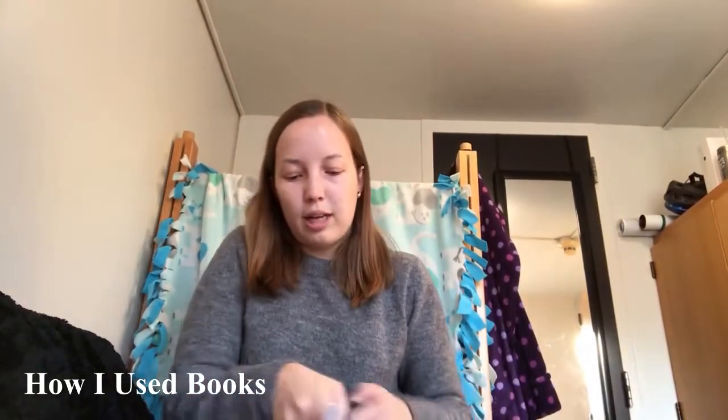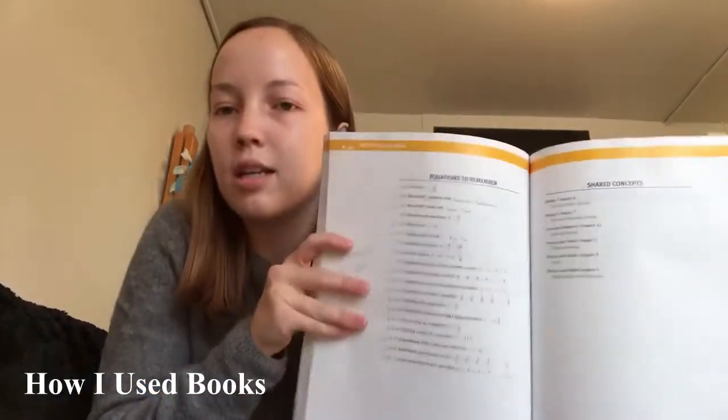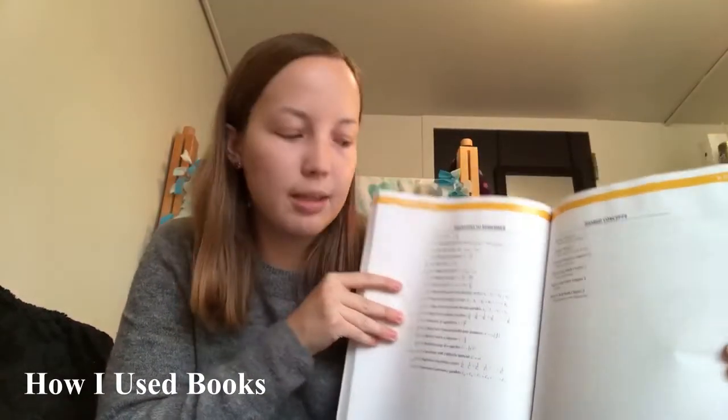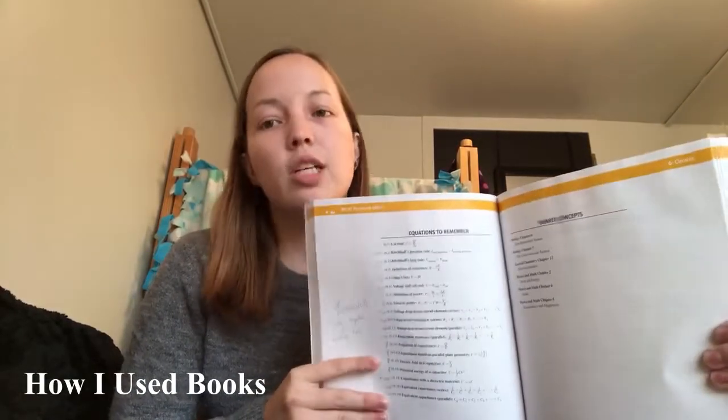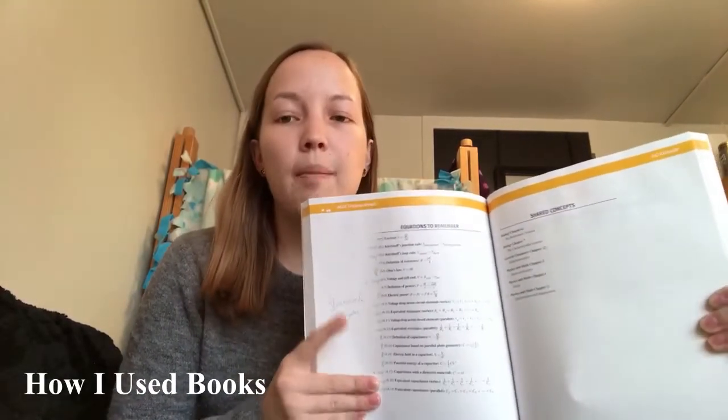And then for some of the books, like this is the physics book, they would have this nice equations page at the end. And something I did during and also at the end, once, I made a big Quizlet of physics equations to memorize because you're not given them on the exam.